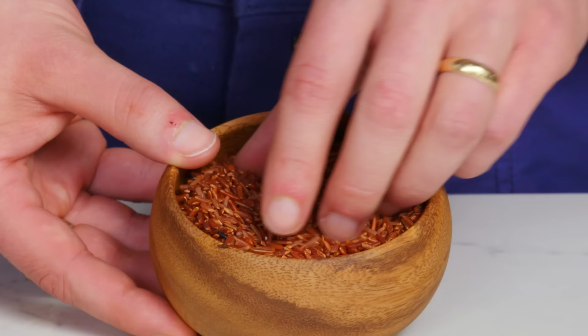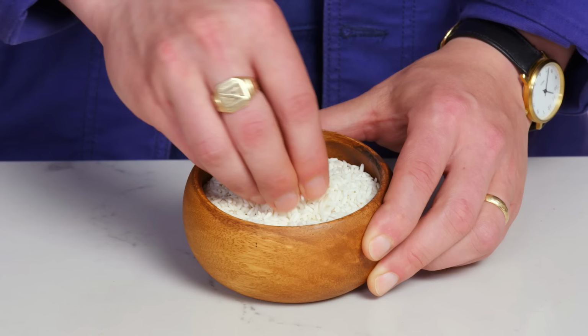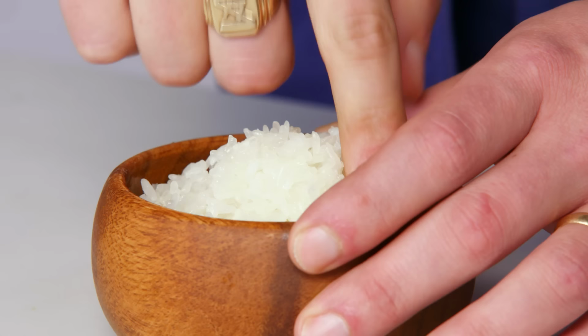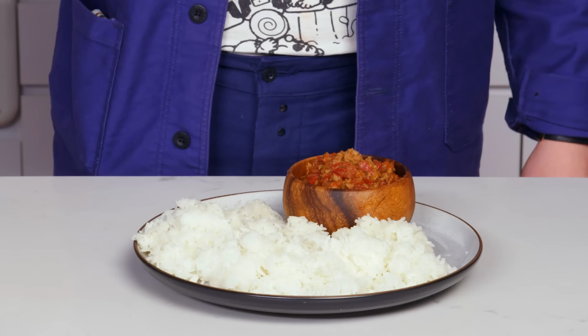Medium grain rice has shorter and wider kernels, which tend to be moister and cling together more easily when cooked. And short grain rice is, you guessed it, shorter than the others, with grains only about twice as long as they are wide. It tends to have an appealingly sticky texture, great for picking up with hands or chopsticks. Alright, enough talking, let's eat.